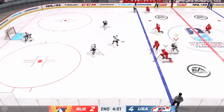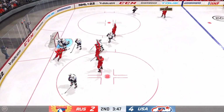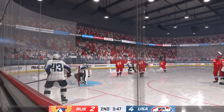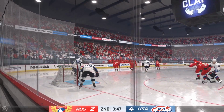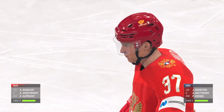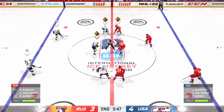Here's a short pass to Gavrikov. To the low slot. Scores! And right back the answer. You have to be able to respond to moments that happen that aren't very favorable to you. They give up a goal, and they go get it right back. Russia's got a chance to change the complexion of this game now with that one.